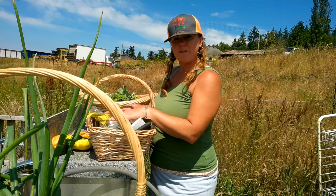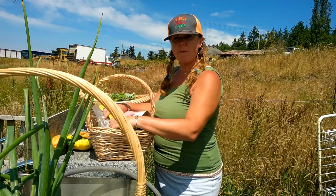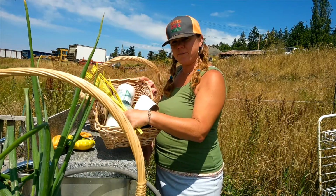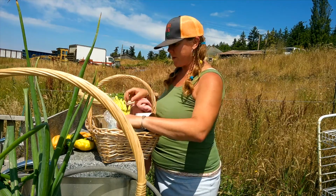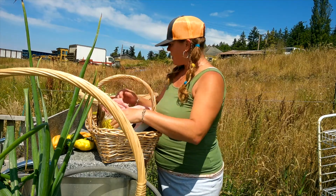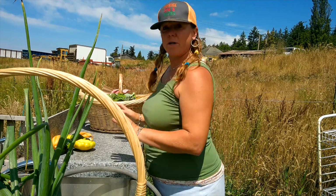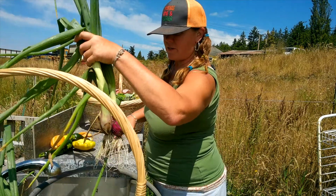So once I get all my stuff harvested, I start with my wrapping basket here, which is kind of obscured from the camera because I've got some veggies there. But it basically has my plastic bags, some paper bags, my twist ties, and some rubber bands. So what I do to start is I try to organize everything. So I know first I've got some groups of onions here.